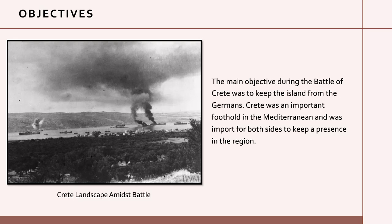The rapid defeat of Allied and Commonwealth troops on Crete could also serve as a demonstration of German military prowess, particularly the effectiveness of airborne operations, and would help solidify Axis control over the region. Ultimately, the Battle of Crete was a contest for strategic dominance, with both sides recognizing the island's importance and shaping the broader course of the war in the Mediterranean and beyond.